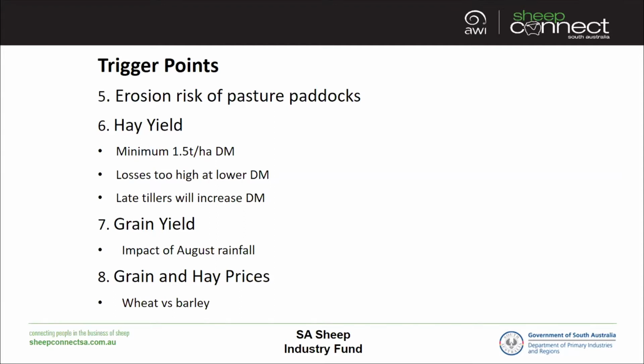And then finally, what's the grain, hay, and price? So wheat price is still not too bad, but certainly the barley price is fairly disappointing, to say the least. And so that's probably the crop that most people will be looking at to graze or cut for hay, given the relatively low grain price. And at the moment, the hay price is probably even higher than what the current barley price is.